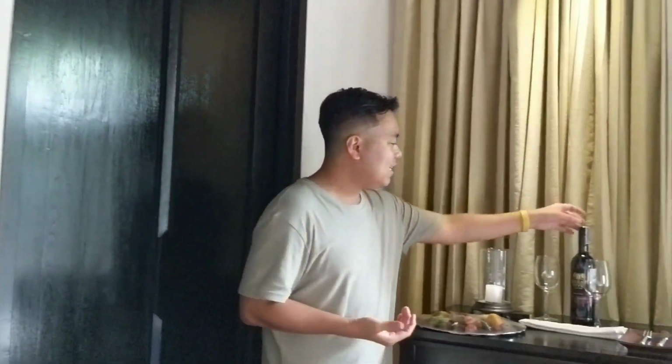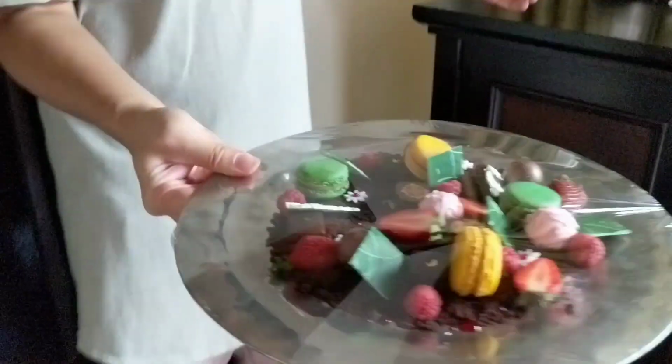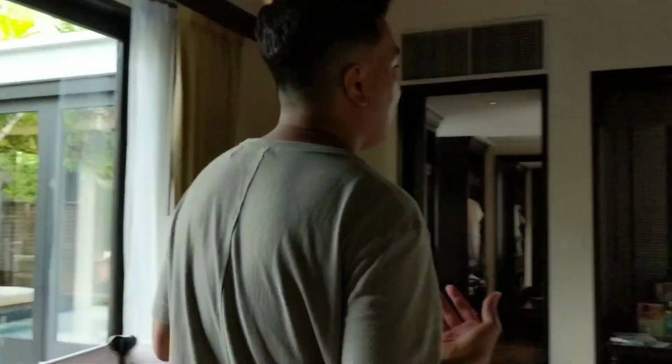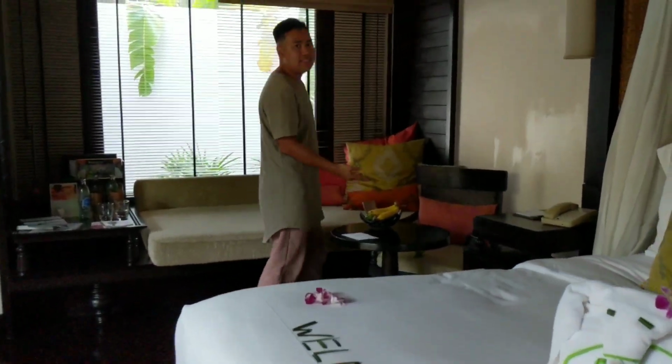What I also really appreciate is the hospitality that they have at the Anantara. So what they did here is they gave us a free bottle of wine and also, ta-da, a little welcome candy platter. It's nice. Some macarons and all that, yeah. Candles, knives, everything. And on top of that, they also have a fruit platter which they replenish, they fill up every single day for you if you want.